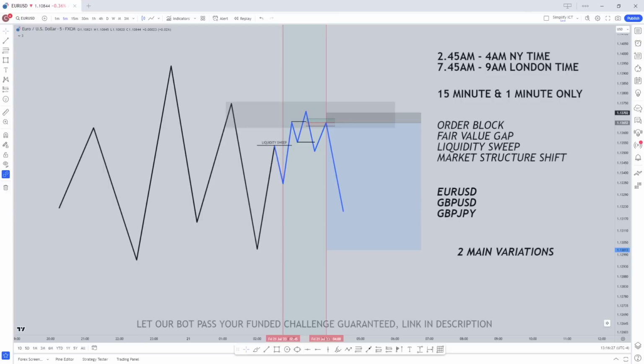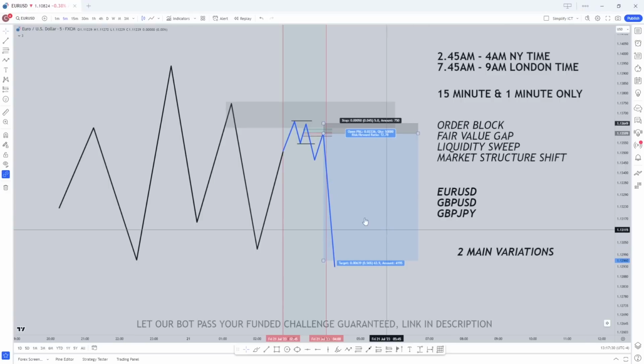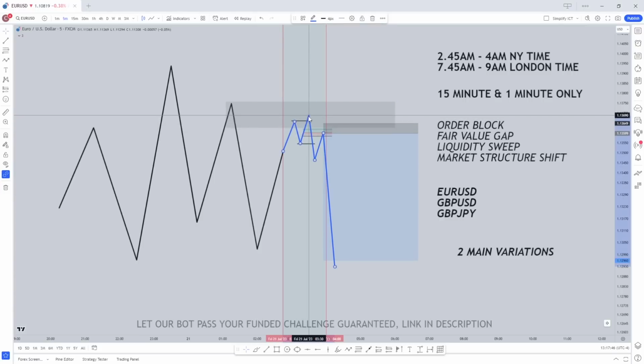Let's get into the second variation. Okay, so for the second example, as you can see on the 15-minute time frame, there's no main liquidity sweep. Price just taps into this 15-minute order block area without a major liquidity sweep. However, on the 1 minute time frame, the confirmation we're looking for, as you can see, price does not take the high out before breaking structure. So price leaves this as a lower high, unmitigated liquidity over here. Unswept liquidity, untapped liquidity, all essentially the same thing.